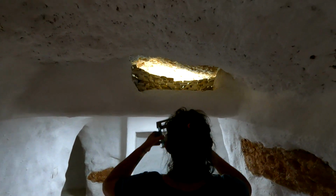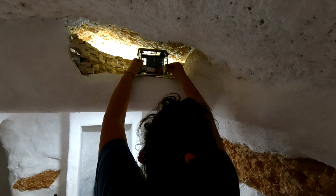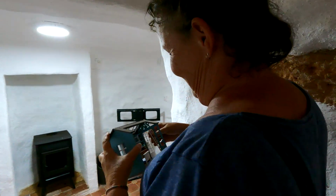Just find a nice spot for it. Oh, the wind's blown the door off. Oh no! You're only supposed to blow the bloody doors off.